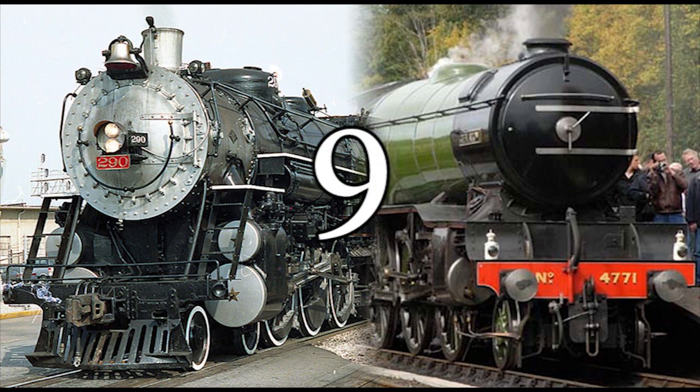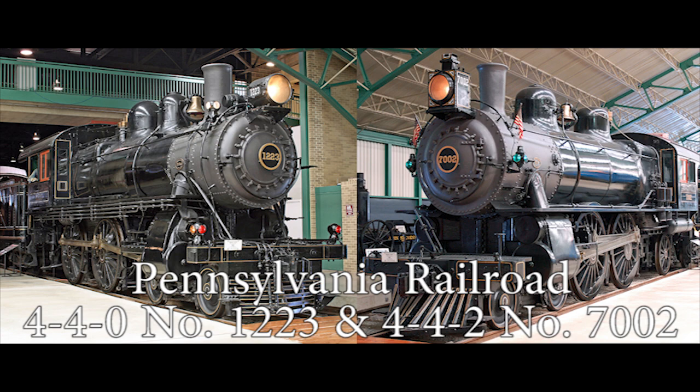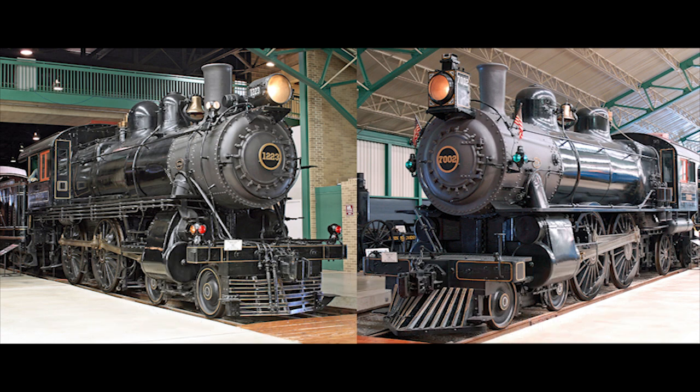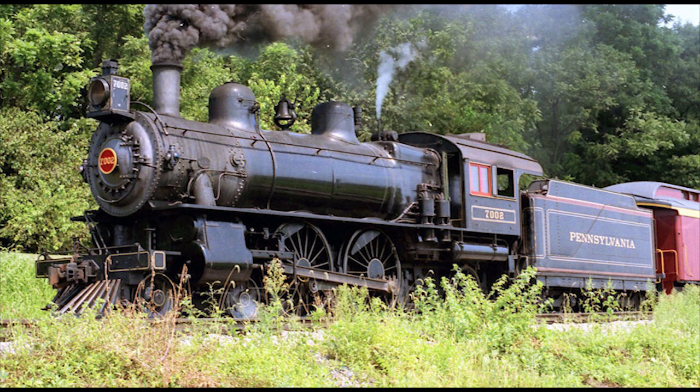Number 9. Pennsylvania Railroad numbers 1223 and 7002. Now we come to two early 20th century built old-time locomotives from the Pennsylvania Railroad, D16SB 440 American number 1223 and E7 442 Atlantic number 7002.